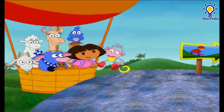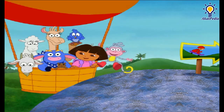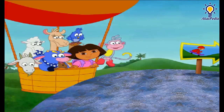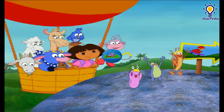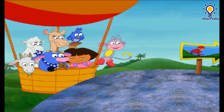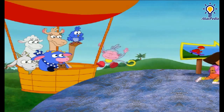To the top of the big rock. I couldn't have done it without all of you. Look, it's the Fiesta Trio. They have a sticker for your sticker book. Thanks, Benny. Goodbye.